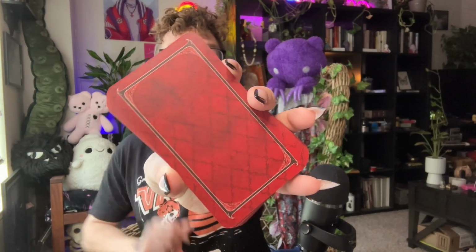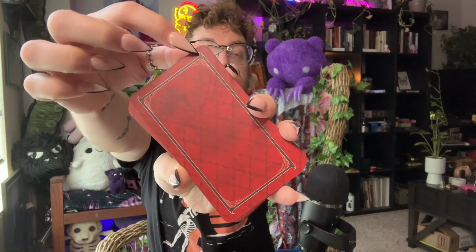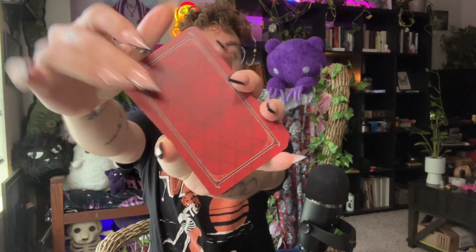I like the back of the art of the card imagery. I like the little corners, I think, are really fun, the little points and everything. And the imagery is great. I like it a lot. I like the way that things are labeled here.